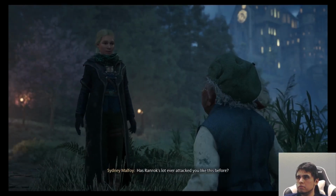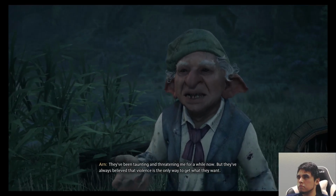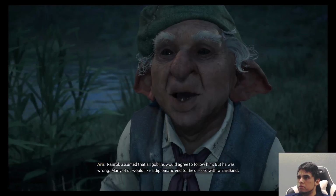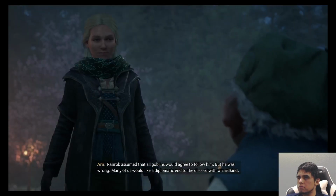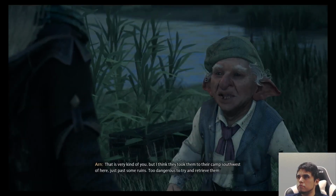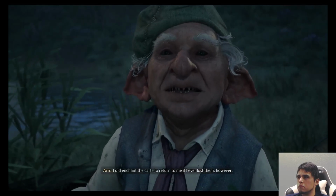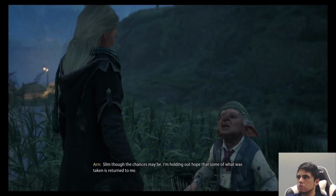Has Ranrock not ever attacked you like this before? They've been taunting and threatening me for a while now. They've always believed that violence is the only way to get what they want. Things have taken a much darker turn of late. Ranrock is getting more powerful, and his loyalists know it. Ranrock assumed that all goblins would agree to follow him, but he was wrong. Many of us would like a diplomatic end to the discord with wizardkind. I'm sorry this happened to you. I shall certainly keep an eye out for your carts. That is very kind of you, but I think they took them to their camp southwest of here, just past some ruins. Too dangerous to try and retrieve them. I did enchant the carts to return to me if I ever lost them, however. Slim though the chances may be, I'm holding out hope that some of what was taken is returned to me.